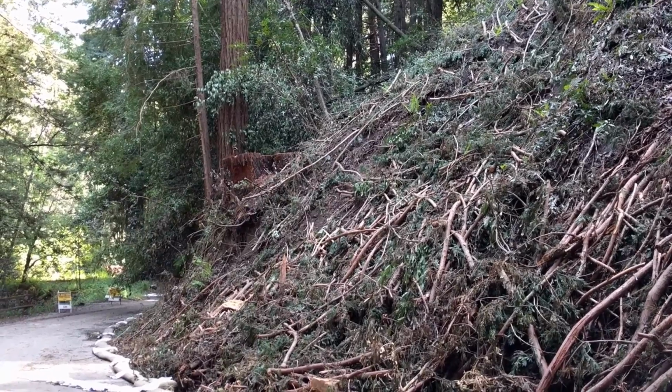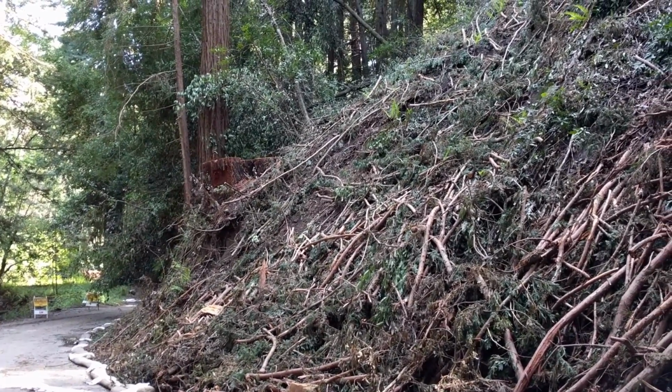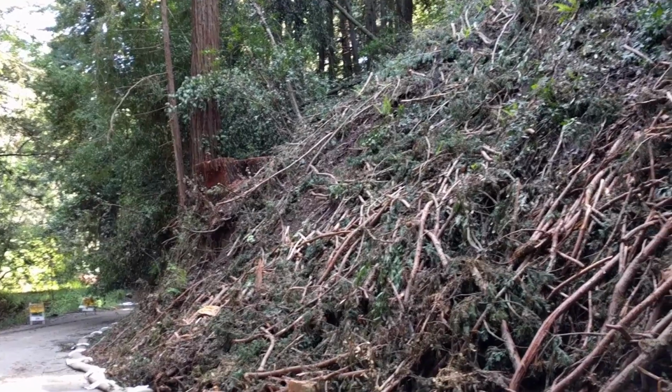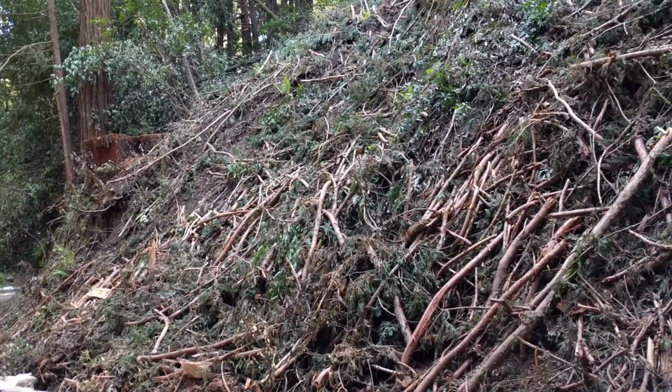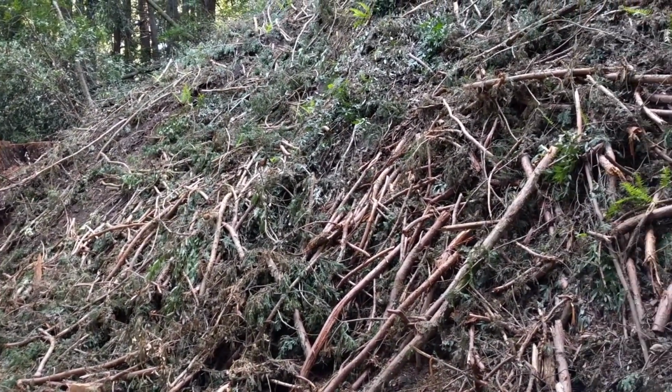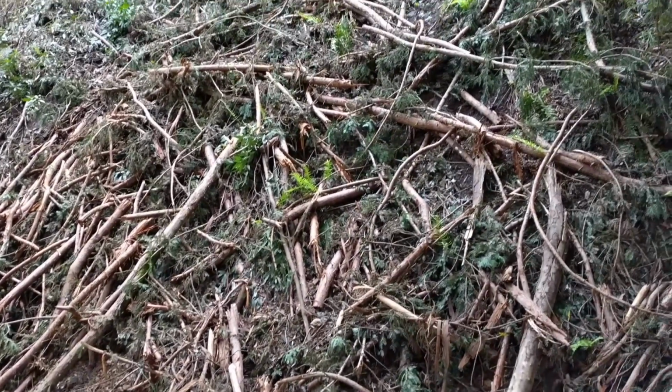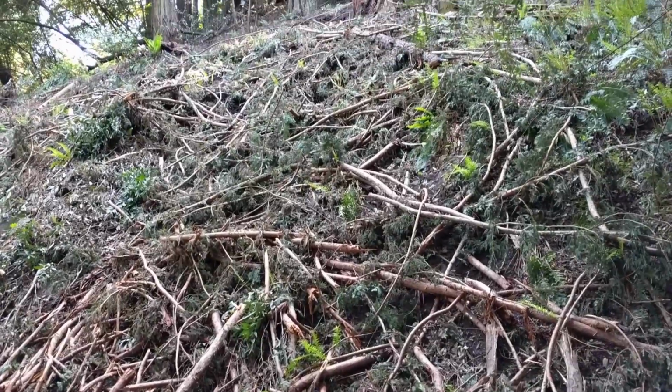This is storm damage from Redwood Regional Park in Oakland. As you can see, the park personnel has already removed a bunch of trees that have fallen down or are about to fall down. You can see the huge amount of redwood branches here.